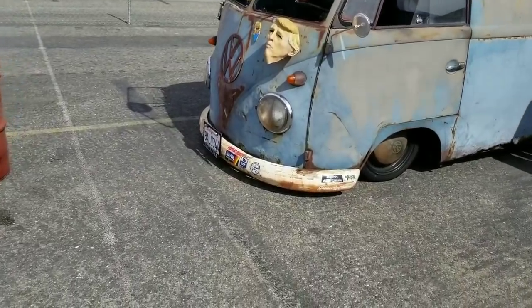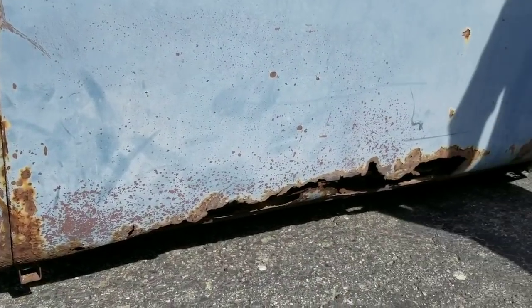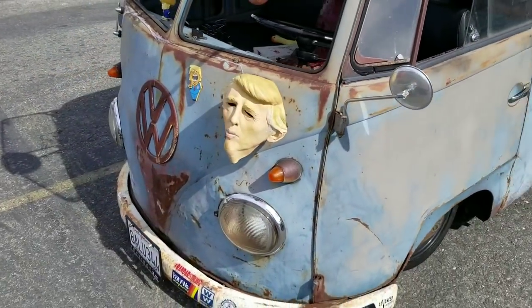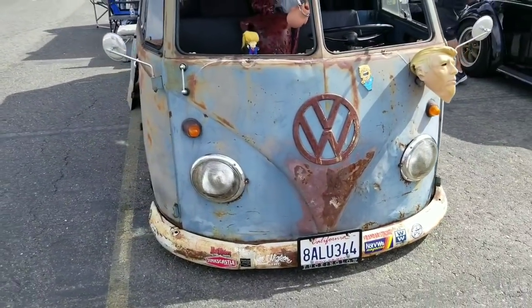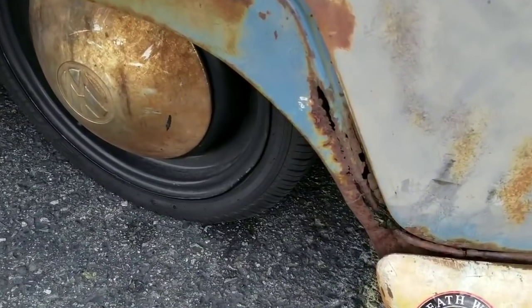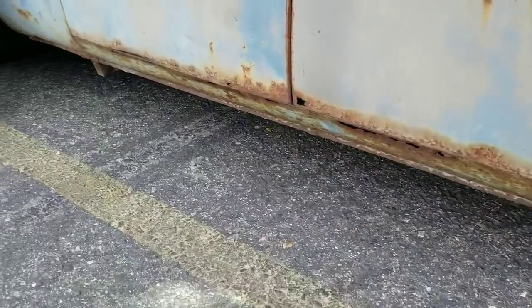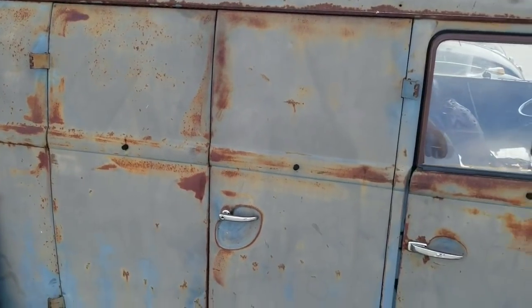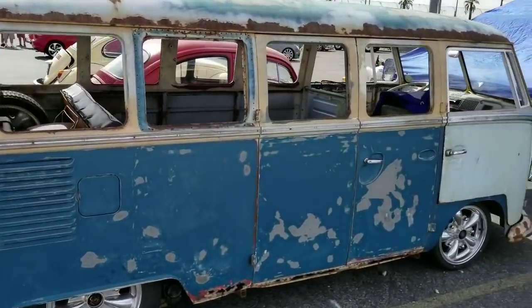I love this rust on this thing, so I think you guys are going to dig this thing. Look at the rust and the narrow front end on that. That is rusty. And super low. And super narrow. Must be a good 4 or 6 inches narrow. I don't even know how much. It's rusty all along there.